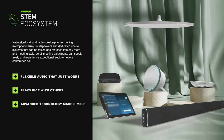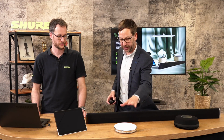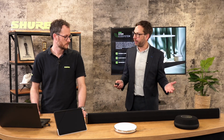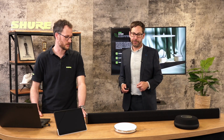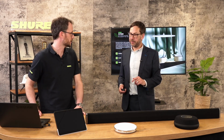So, what is the STEM ecosystem? What's it made up of? Well, the three things we keep talking about is flexible audio that just works, it plays nicely with others, and it's advanced technology made really simple. You can see some images on the screen there. We've also got them here in front of us. This is the wall, we've got the table, we've got the hub, and we've got the controller as well. So all look pretty cool as well, I think. Yeah, the two that are missing are the ceiling mic and the loudspeaker. Of course, yeah. But our table wasn't big enough to have them all.